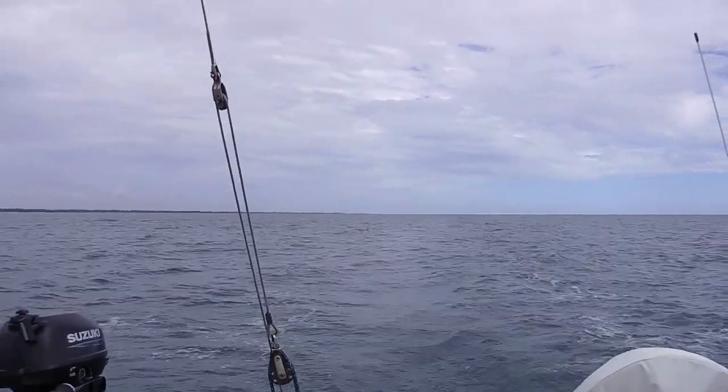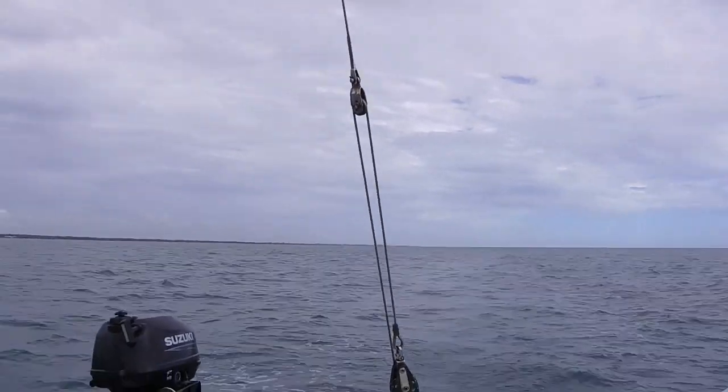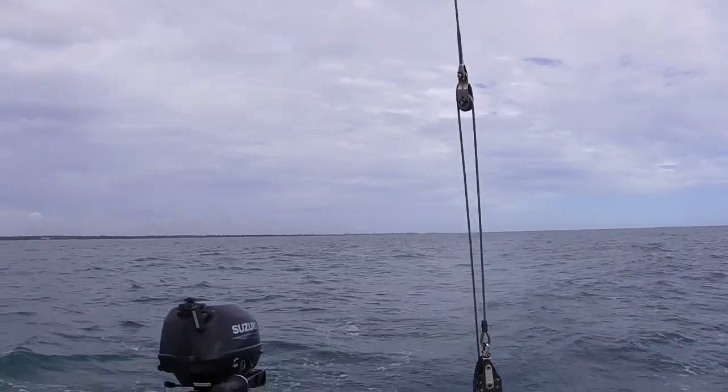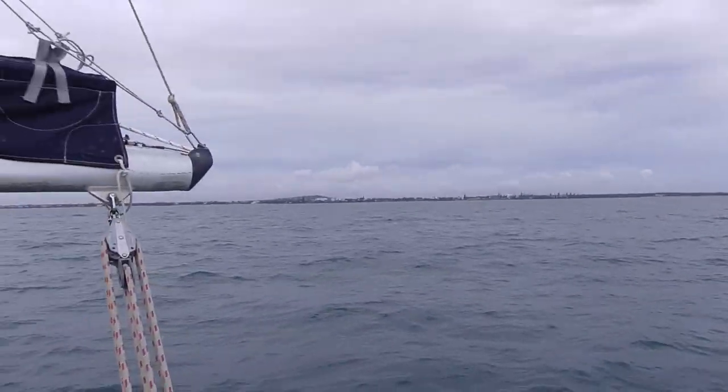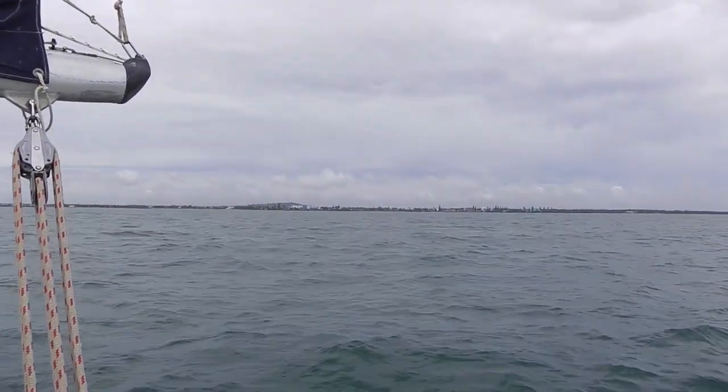Looking behind, that's Burnett Heads and the entrance to Bundaberg back there. Over here on my beam, we're just passing Bargara. Probably 20 years ago, that was a developer's dream there. I started off from Burnett Heads at about 6:30 in the underpants, pulling the rusty anchor chain up. Anyway, got going, got out, got a bit of breeze, and headed south.